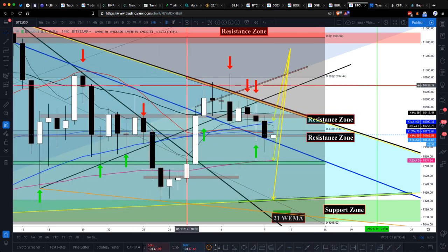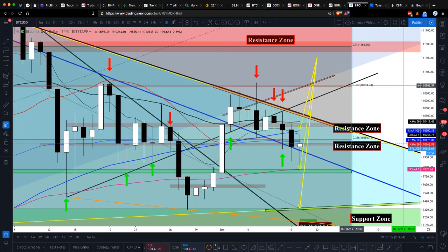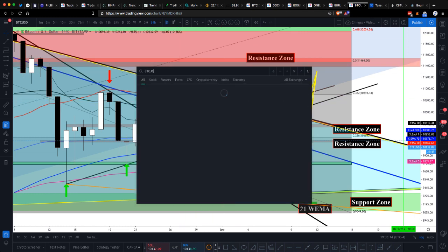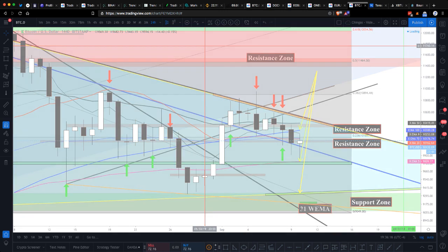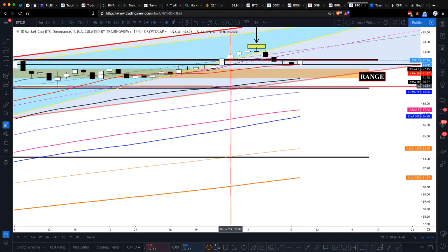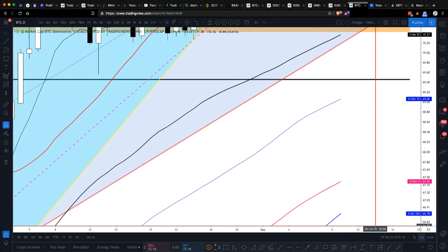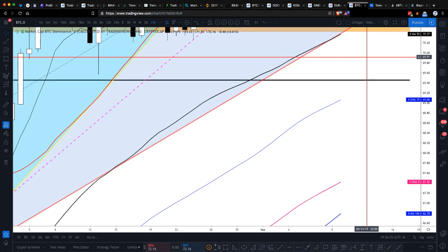Okay, so yeah, unfortunately, that's kind of Bitcoin when it's going sideways like that. There's not really a ton to talk about. If you guys have any specific questions, of course, throw them out, and we'll talk about them. Let's take a look at Dominance. Dominance was finding support earlier in the day. All right, let me show you what that looks like over here.